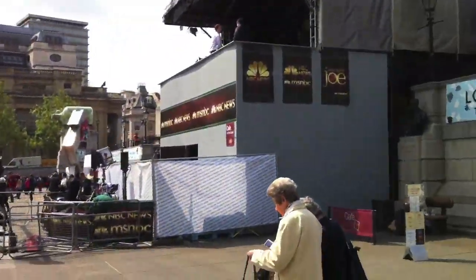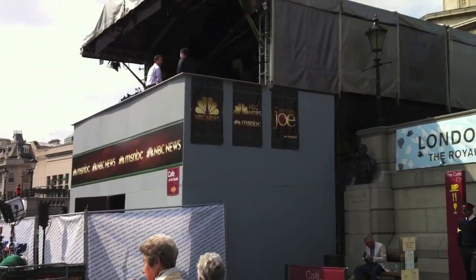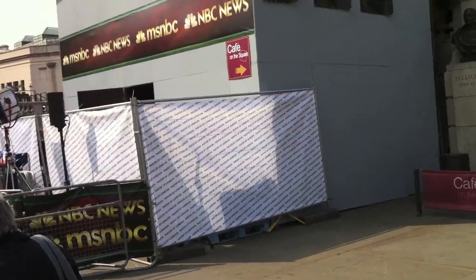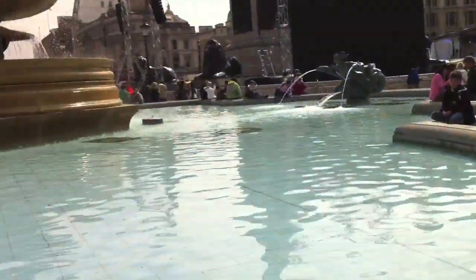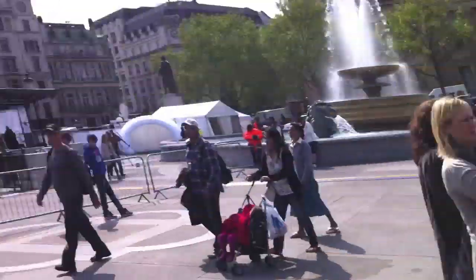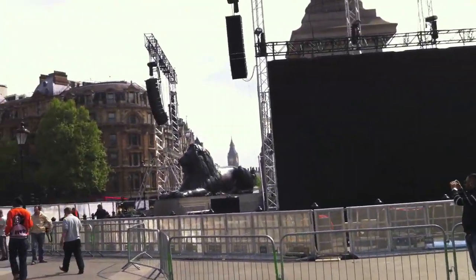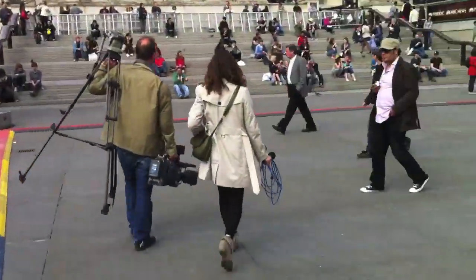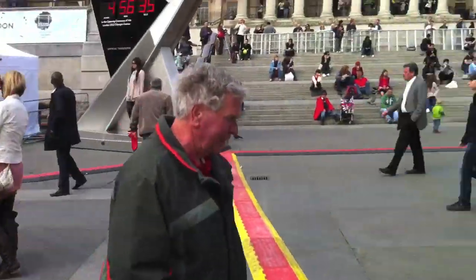So there's NBC, MSNBC. That's a fountain, not going in there. MSNBC got some impressive studios set up. And that's the backdrop. You see, they can see the Houses of Parliament behind them, so quite a good spot. No sign of any reporters whose shot I can jump in front of.